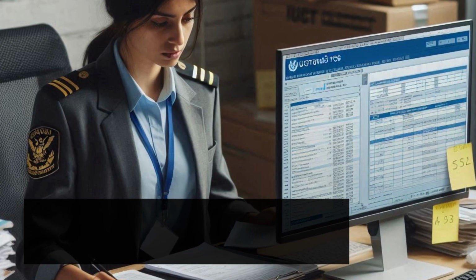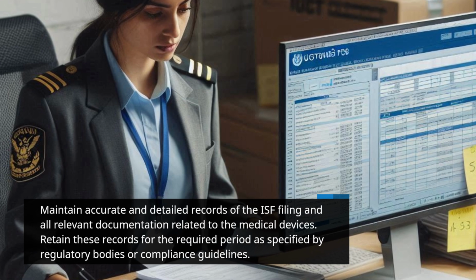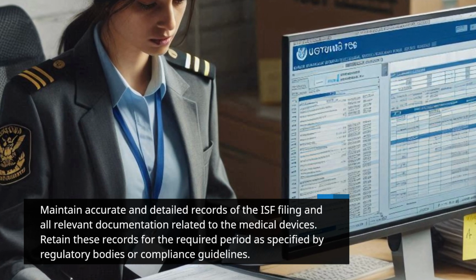Maintain accurate and detailed records of the ISF filing and all relevant documentation related to the medical devices. Retain these records for the required period as specified by regulatory bodies or compliance guidelines.